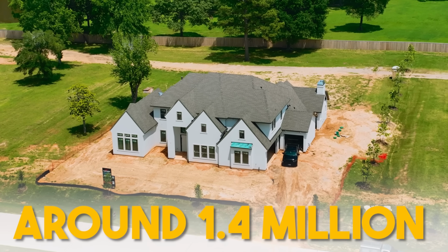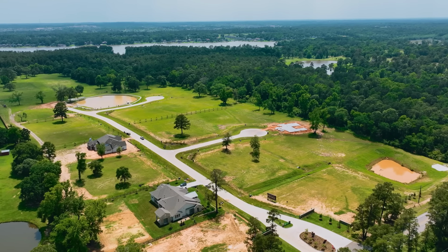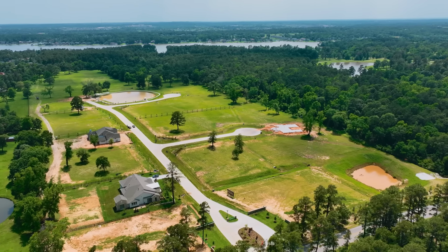I mean, you could really build a 6, 7, 8, 9,000 square foot home right over here in Bentwood Farms, and you've got the gate right there. You're right off of 1097, so it really is in a great location, but there's no through traffic. It's super close to Lake Conroe.